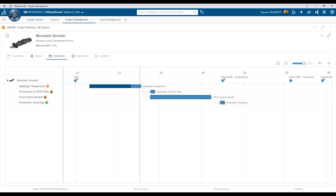Also, the production of the step files, we could do it after the redesign, but we also probably want to do it after our pivot improvement is completed. So let's go ahead and just add more dependencies. Just by drag and dropping, we're able to go ahead and create a schedule or a timeline of events.